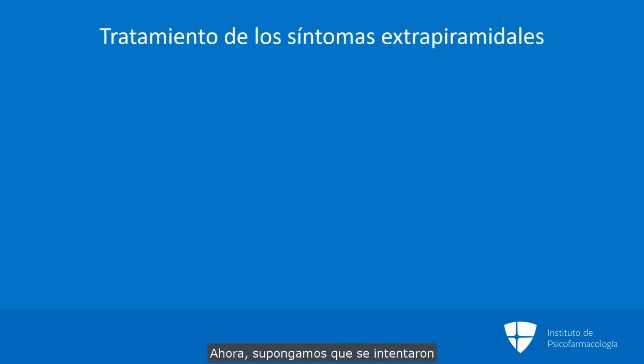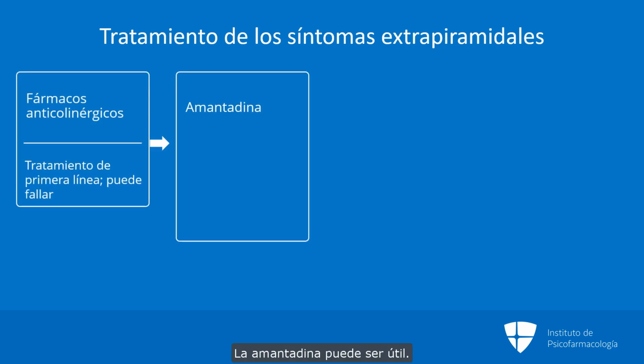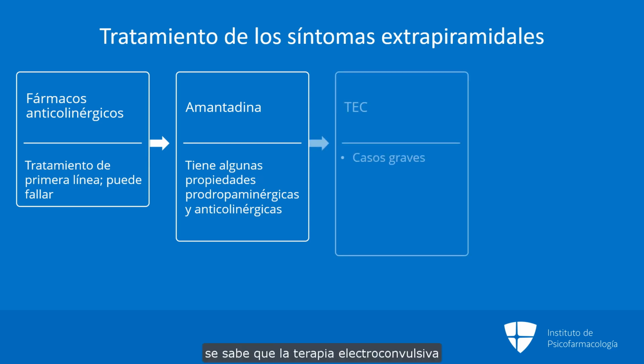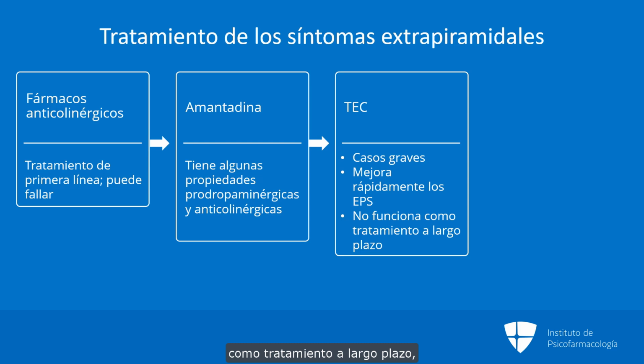Now, let's say you try anticholinergic medications and they fail. Amantadine may be helpful. This is a molecule with some pro-dopaminergic properties. It's also a little bit anticholinergic, and it might be helpful. In severe cases, electroconvulsive therapy is known to rapidly improve extrapyramidal symptoms. And in fact, it actually helps idiopathic Parkinson's disease as well. But again, obviously, this is not something that's sustainable for chronic treatment and carries some risks.